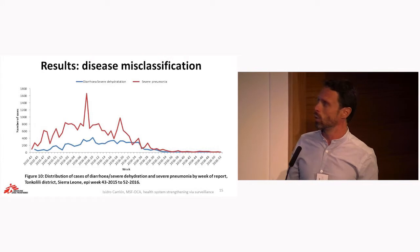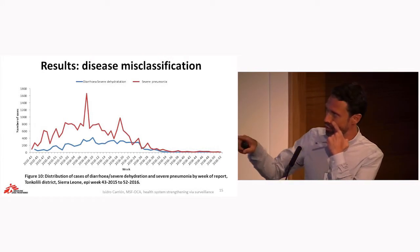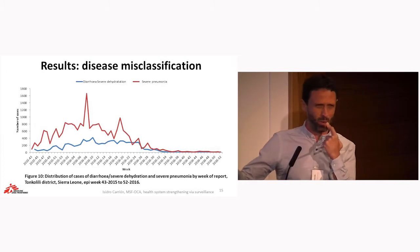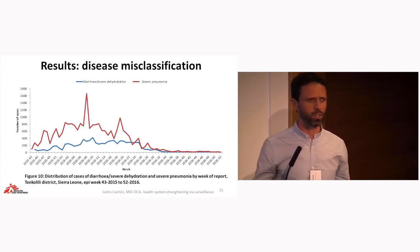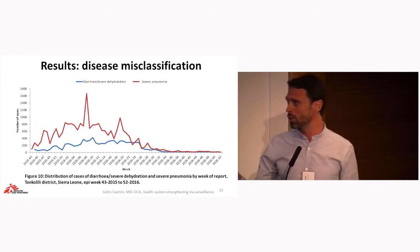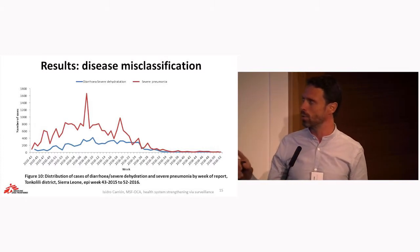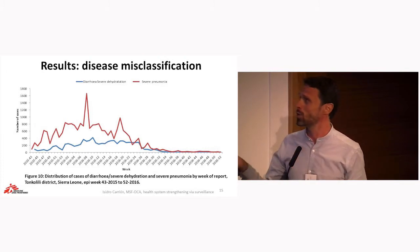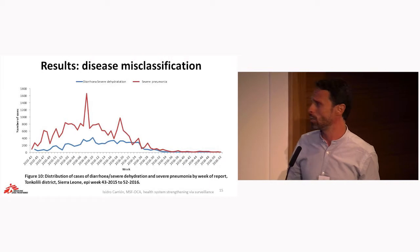2017. In this slide, we can see how we managed to reduce the misclassification of diarrhea, severe dehydration, and severe pneumonia after the efforts and continuous training on the use of the correct case definition. Before this, most of the PHUs were reporting all diarrheas as diarrhea, severe dehydration, and all respiratory presentations as severe pneumonia.